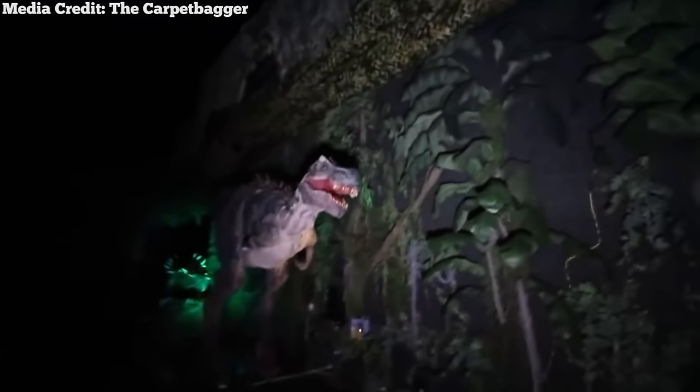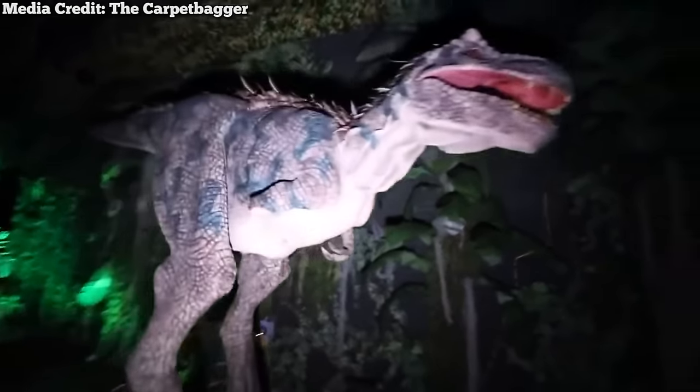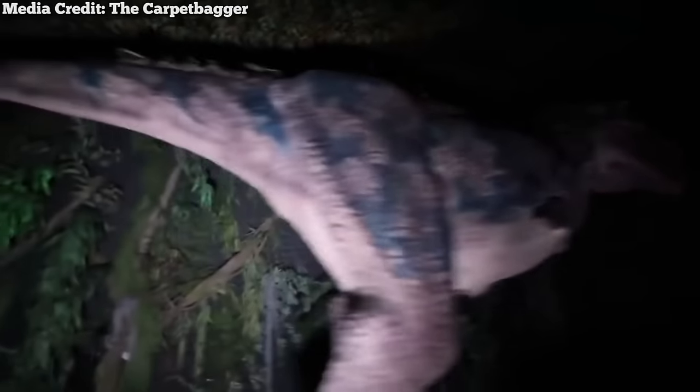Though most of the dinosaurs aren't actually in the water, one mysterious creature was able to make this list. Towards the middle of the ride, a mysterious dinosaur head emerges from the water, baring its teeth at boats passing by. The fact that it gets so close to the boat is made even more startling by the devilish red light that shines upon it.